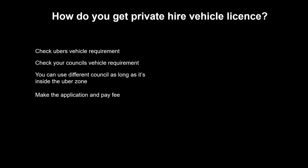So you need to think about the Uber zone. If you are driving in an Uber zone, it's a big area, so you can get the license from any council and will still be able to drive in your own city. So for example, if you live in Southampton and your car is not fit for Southampton, then you can get the license from New Forest, where they allow any registered car, as long as the car is in a good condition. They will check your car and you can get the license from there and still be able to drive in Southampton.